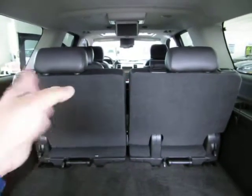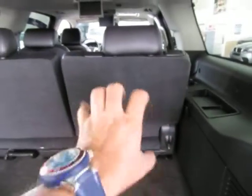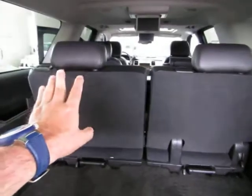And because they're independent from each other, you can do one side or not the other. So if you need the seating capacity on this side and you want to put a large box over here, you can remove the seat or flip it down or tilt it up and still use the seating capacity on this side. All right, you got another cigarette lighter adapter here for chargers. Let's close up here. Let's move on to the right hand side of the vehicle.